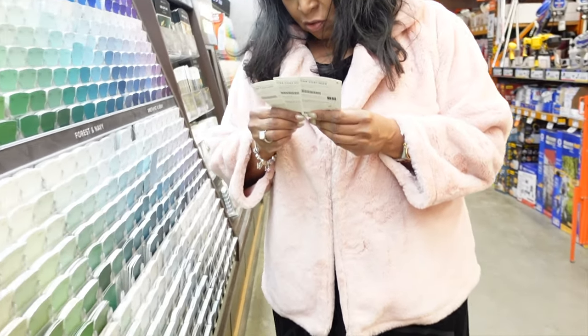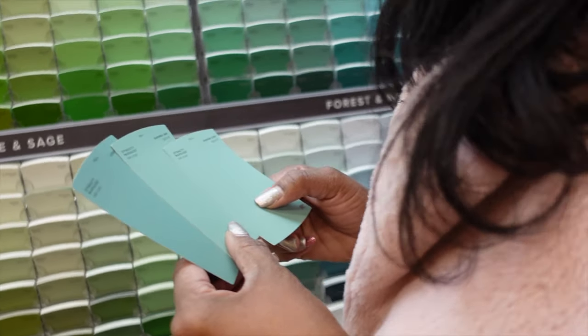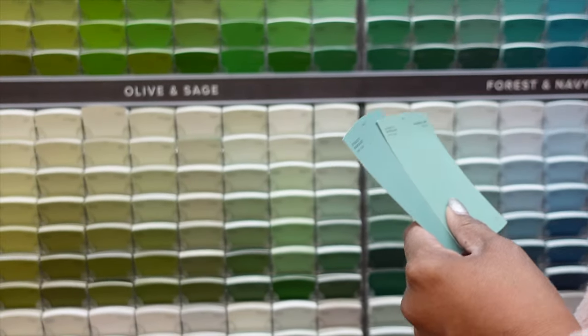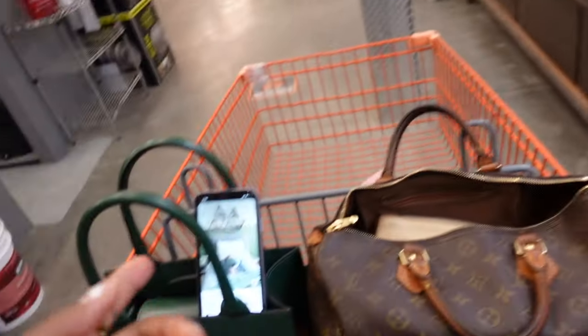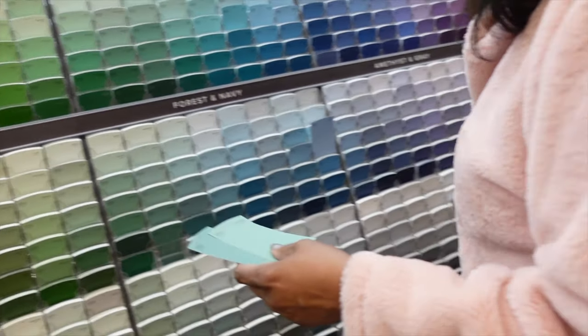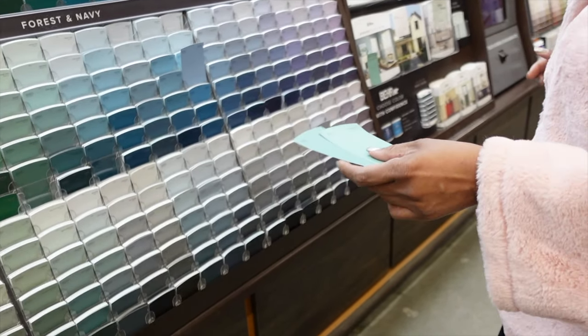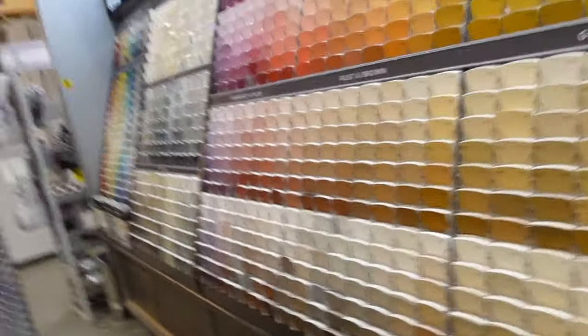Dynasty Marquee, Australian Jade. Australian Jade. I picked the same color twice. That is funny. Okay, it was in the wrong space though. It's not a sage, but you know what I mean. You want a sage? No, I don't want it green. I want it to have an undertone of gray or blue that goes good with the gray.